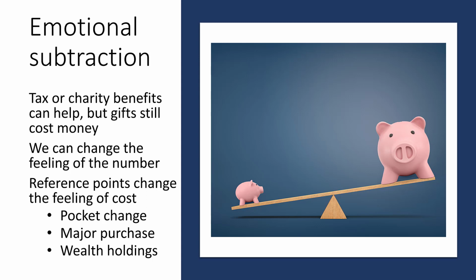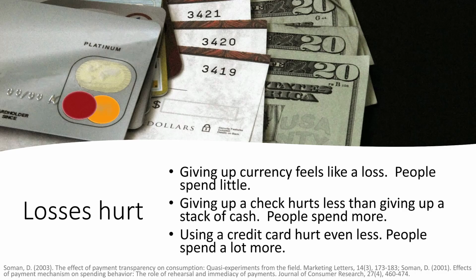Reference points matter. Compared with routine disposable income purchases, a $1,000 gift can feel enormous. Compared with infrequent major purchases, it can feel reasonable. Compared with wealth, it can feel tiny. In all three cases, the cost is the same, but the feeling of cost can change dramatically.